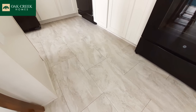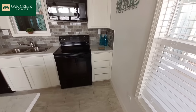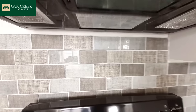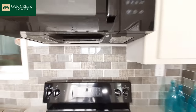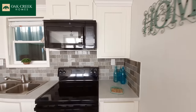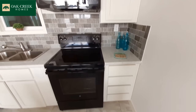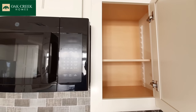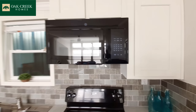And really nice flooring in here. Now these are all hand-laid tiles. And check out this backsplash. That is really cool looking. It looks like it's textured, but it's not. We've got our drawers next to our stove. Of course, the built-in microwave. You've got adjustable shelves in all your cabinets except for that one that you would use as your pantry.